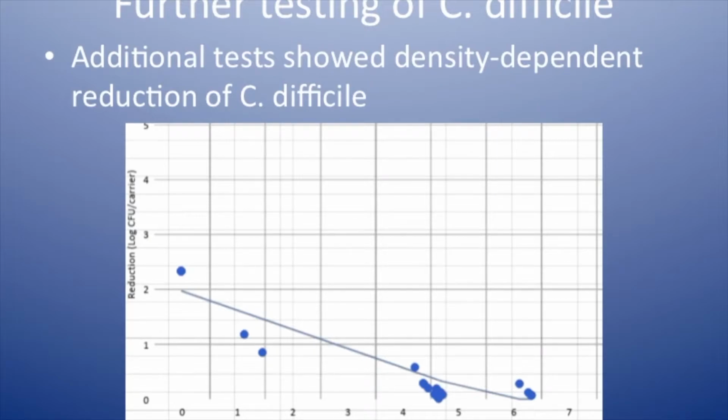But clearly, as you have fewer targets to hit, the kill rate is higher. So that tells us something about the function of this thing and how aggressive we're going to have to be, or the hospital administrators will have to be, in order to actually control C. difficile by this method. Let's see, what else do I have?